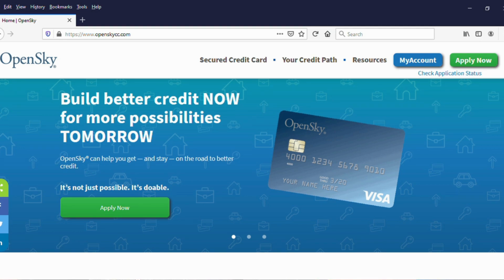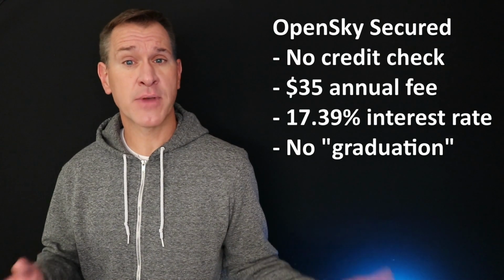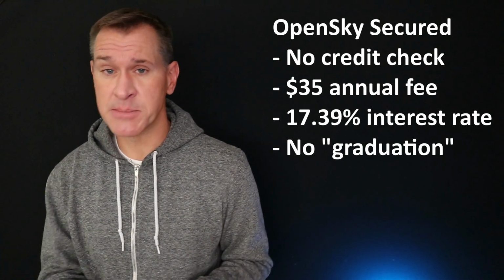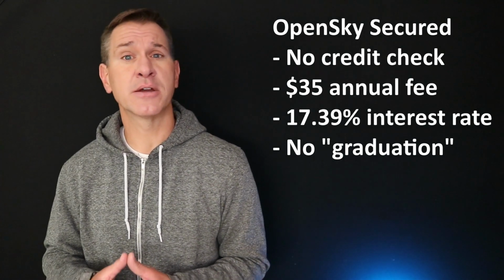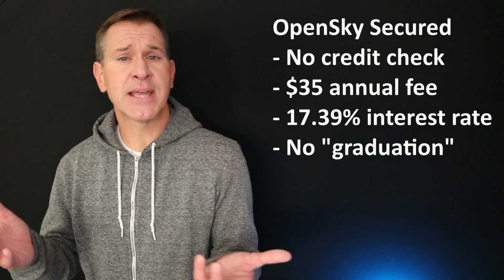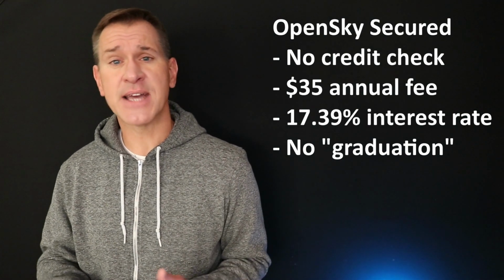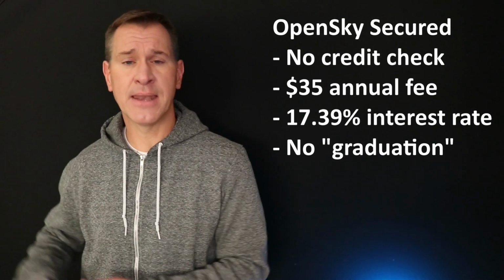This is a card with no credit check on the front end, which makes it appealing sometimes to people that have very bad credit, maybe people that have defaulted with multiple credit card companies, maybe even burned some of them in a bankruptcy and can't qualify for some of the other secured cards we're talking about. But it's actually not that bad of a card. So no credit check on the front end. It does have a $35 annual fee, which is not part of that security deposit, so you will pay that and not get it back.